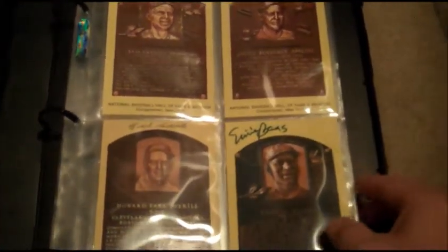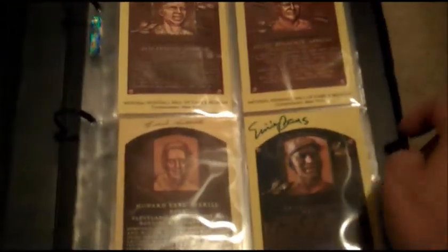I also tend to pick up a lot of these in auctions and stuff. I will get these Cooperstown cards that are all on card, obviously, and they use these a lot for cuts. I'm going to try to get where it's not going to be glaring too bad, but I don't know if I can win with that. Since they're all in pages, I keep them all in pages, and they're all alphabetical.